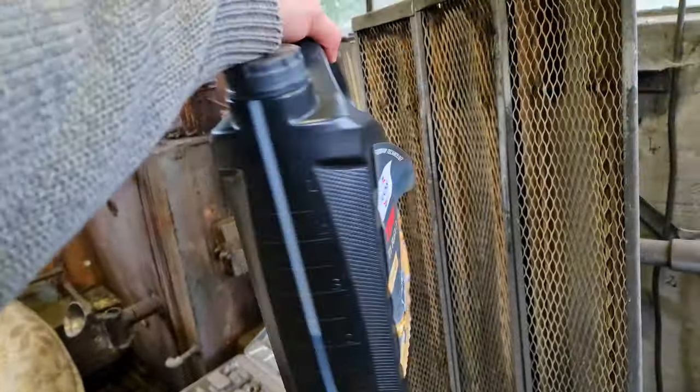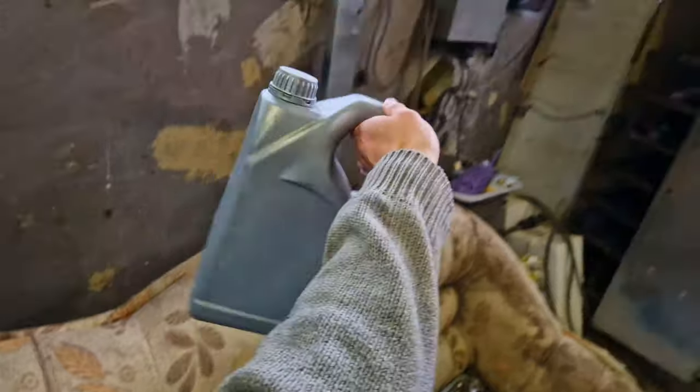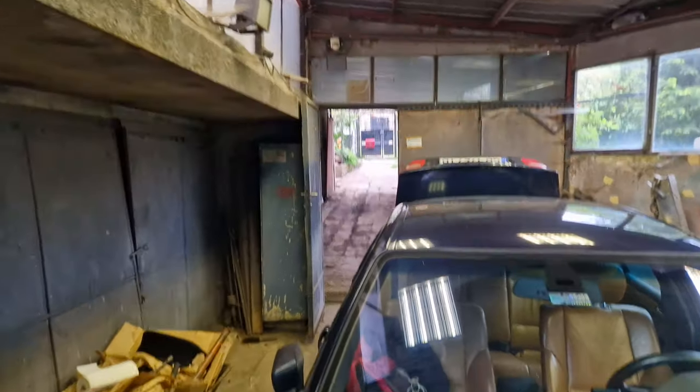Here we go. Older bottle. And then oldest bottle. So there we go. The dog's on. If anybody's missed it, dog's like, hey, yo, woof, woof.